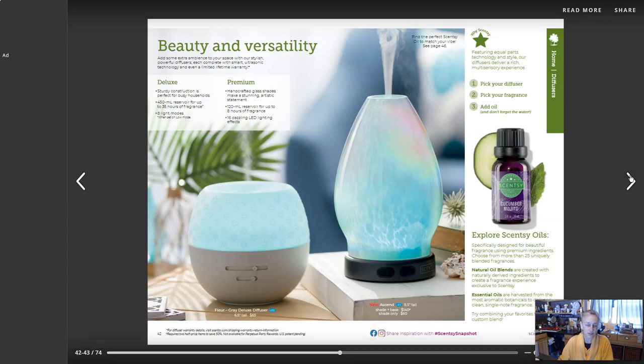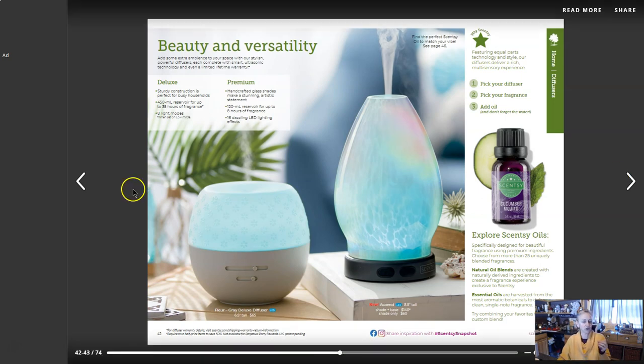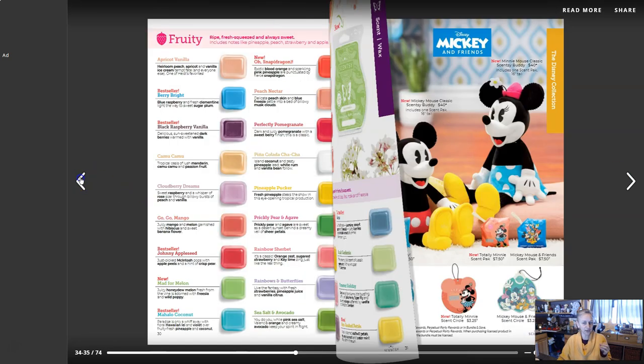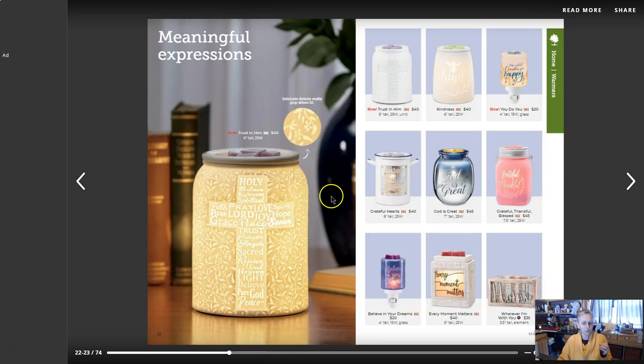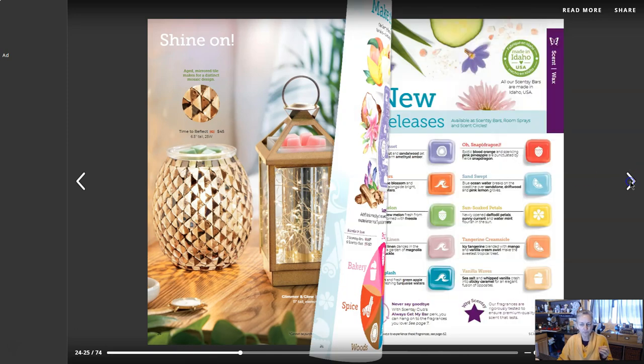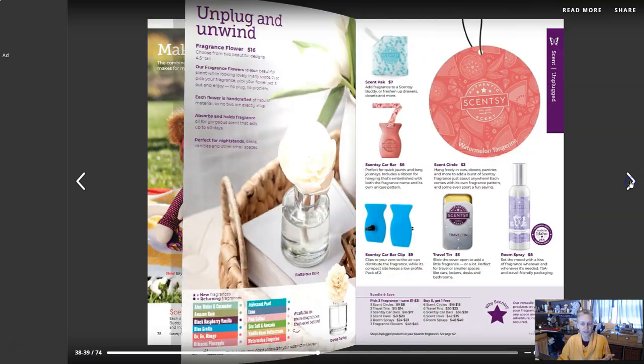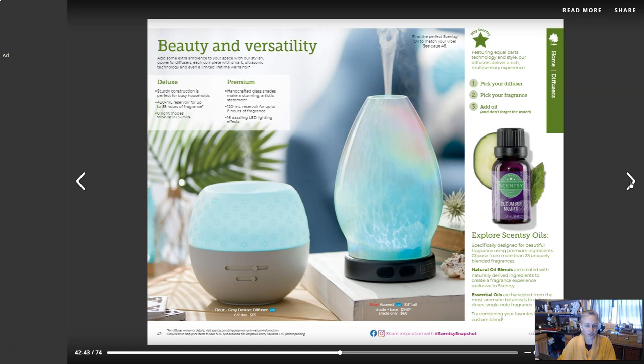Beauty and versatility. Our deluxe and our premium warmers. Look at the new warmer called Ascend. It's kind of taking a turn on our, I'll show you real quick, our cloud warmer right here. This warmer is called In the Clouds, and it's kind of got that same make on the glass. So it's the same kind of process to create that.